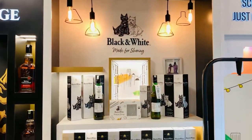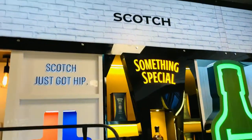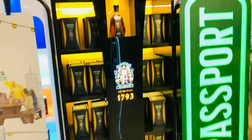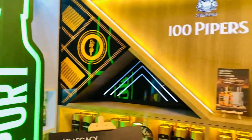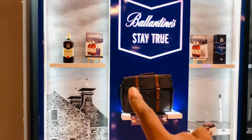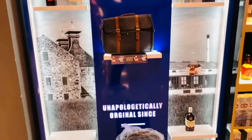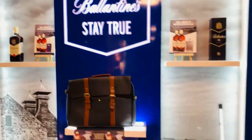And then we have Black and White, something special. The name of the whiskey itself is something special, guys. Something special. Then we have 100 Pipers. We have Ballantine's, guys. Classic. Stay true, Ballantine's. You also get a free bag with it when you buy it.